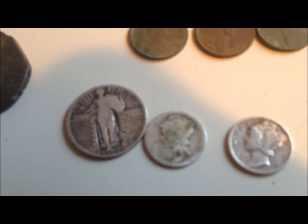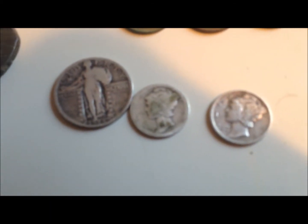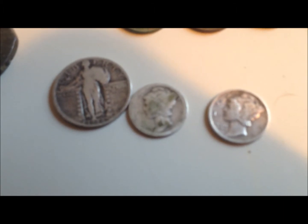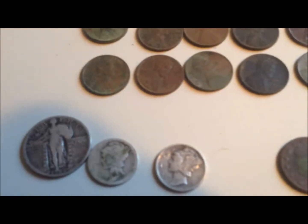Come to find out, I did some research, and I guess there was an old pole barn back of my house that got burnt down, and then they built this place on top of it. So I guess a lot of this stuff was just in the fire and went away. Then, that's not even the neatest part.